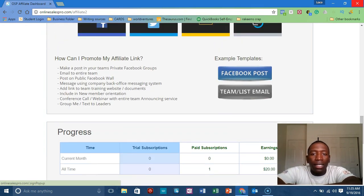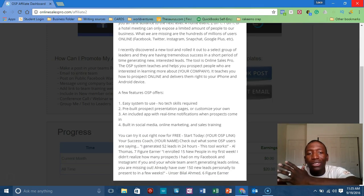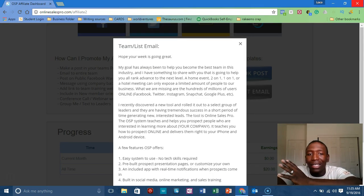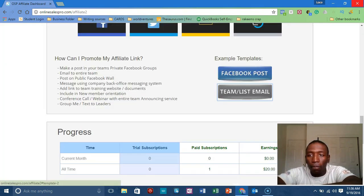All right, so this is just an example, giving you your different Facebook posts, and then your team. These are like templates, right? You can use these as a guide when you're connecting with your team or something along that line. These are basically just guides.